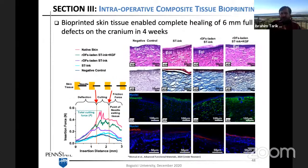on a rat model. Again, it's on a craniofacial area. These are the data that show skin regeneration on a skin-only defect, okay? So a 6 millimeter defect on the cranial area. We didn't really have the bone group or the bone defect in this set of experiments. So we had 4 different groups: negative control, an empty defect, or the ST ink, the soft tissue ink, or the ST ink loaded with rat dermal fibroblasts, and we have 2-layer stratification, with the dermis printed first, and then the epidermis. Epidermis was basically obtained by printing the ST ink with the keratinocyte growth factor.